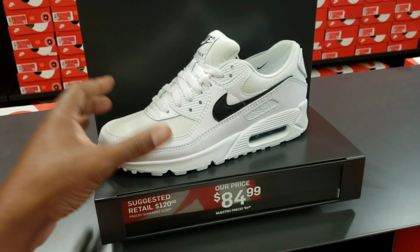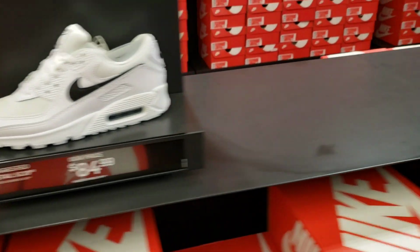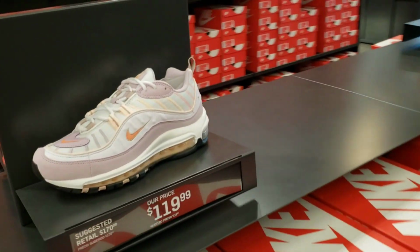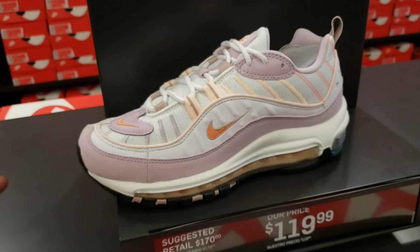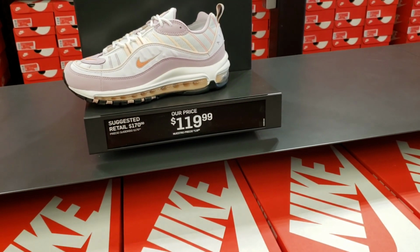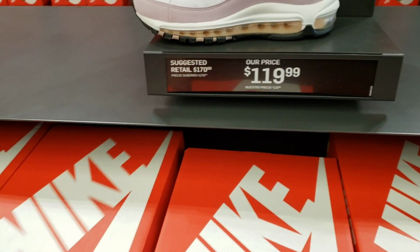Got some Air Max 90s, white with the black, for $84.99. Once again, these Air Max 98s are pretty clean. I'm not mad at these at all. Let me know if you guys are feeling these or not. 120 as opposed to 170. Let me get the box out too, just to look at it really quick.